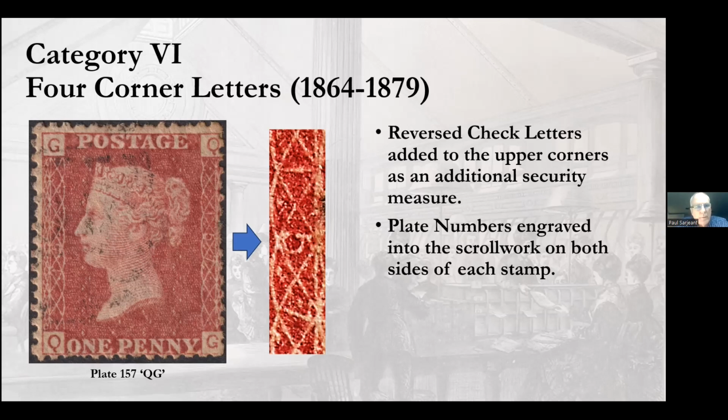And the other important thing they did was they started printing the plate numbers in the margins and the scroll work on each side of the stamp. So this is from plate 157, and hopefully you can make that out in the enlargement there. Those plate numbers, as far as I know, were hand engraved on 240 images on each plate. I don't think they were punched. I think they were hand engraved. So there is some variation in those plate numbers.